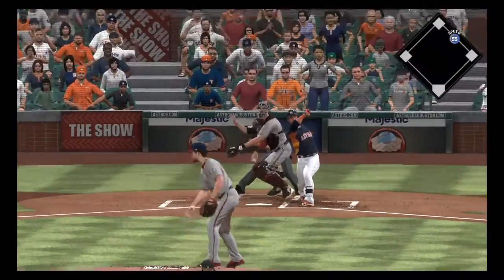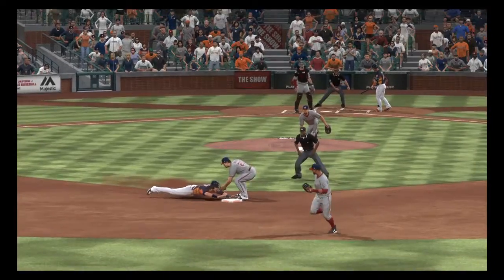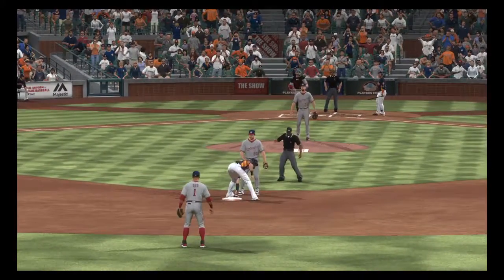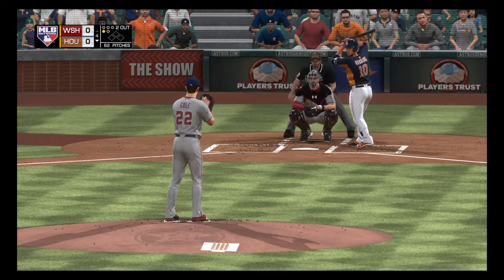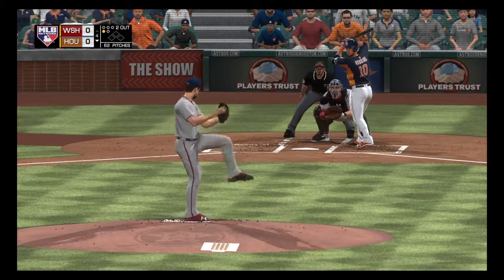And there he goes towards second. Pitch swung on and missed, the throw, and he is out at second base on a great throw from Wieters. Now the Nats are going to get a left-hander up and throwing in the bullpen.